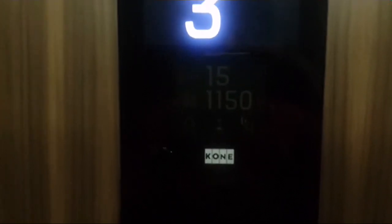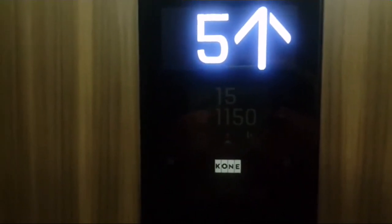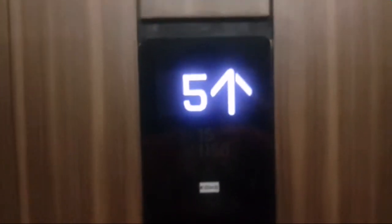Poster review. KONE, 15 persons, 1,150 kilograms. Installed in 2014. Close, and that's it.